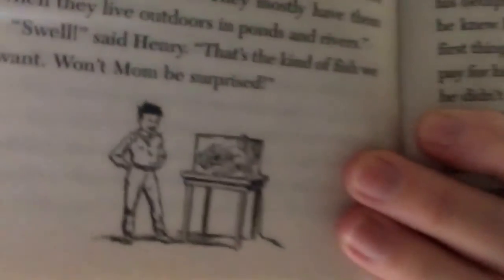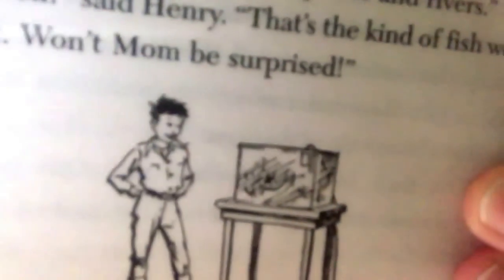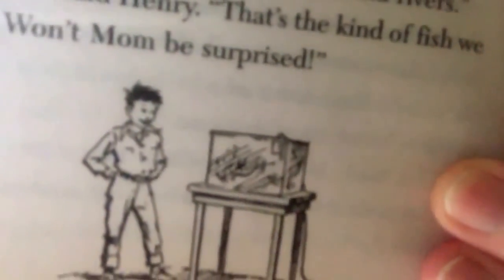he asked Mr. Pennycuff. "Oh, my, no. Catfish rarely have babies when they're kept in tanks. They mostly have them when they live outdoors in ponds and rivers." "Swell," said Henry. "That's the kind of fish we want. Won't Mom be surprised?" And so Henry traded off all of his guppies and got a nice tank with a fish, one catfish in it, or maybe 2. I don't know.